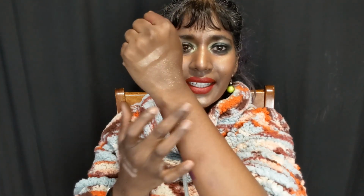Oh, that is from a previous swatch. A liquid lipstick that just would not wash away, just would not go. Anyways, so that is the highlighter from JD Glow.